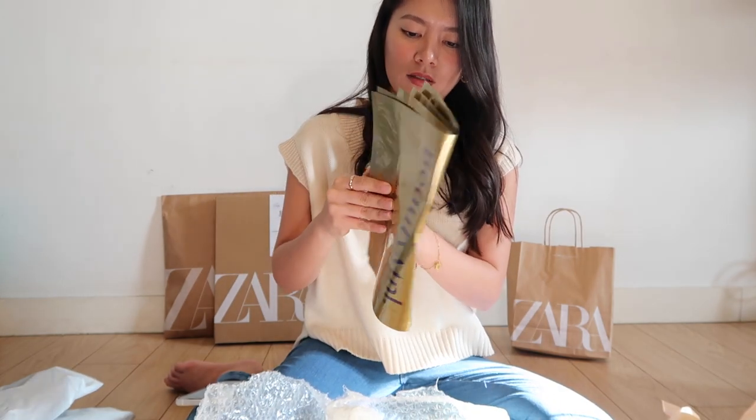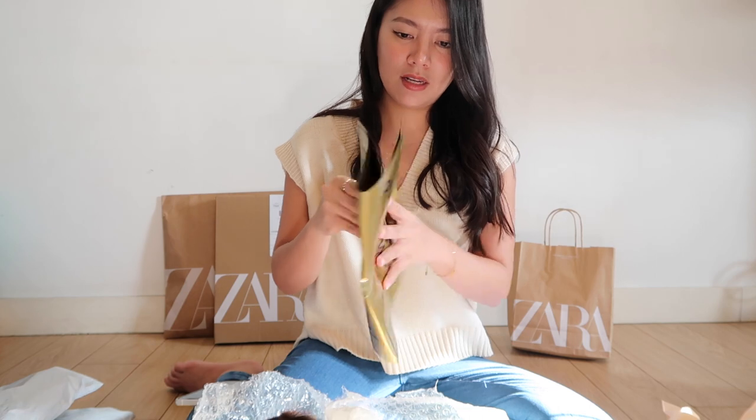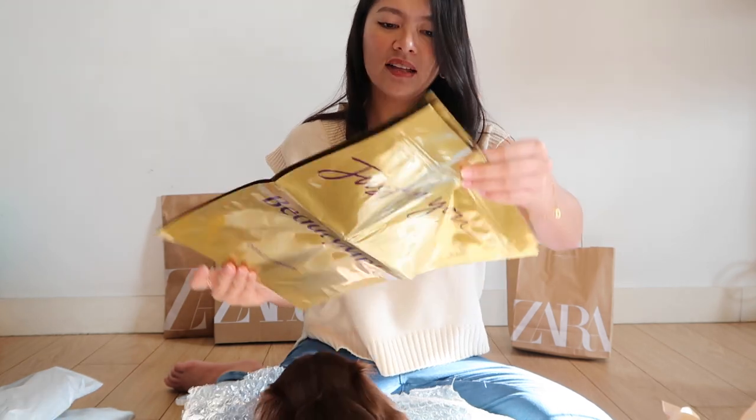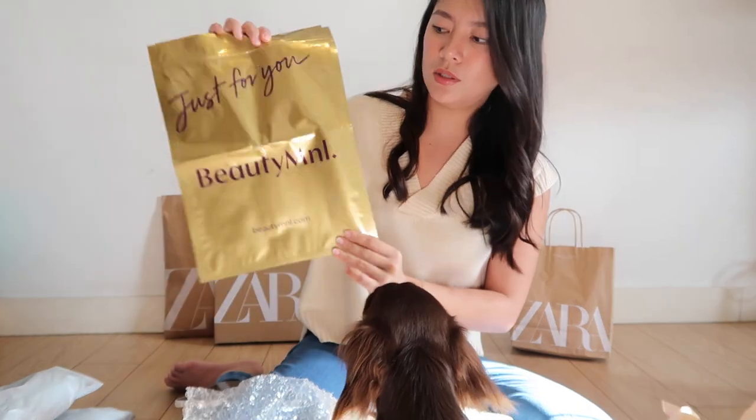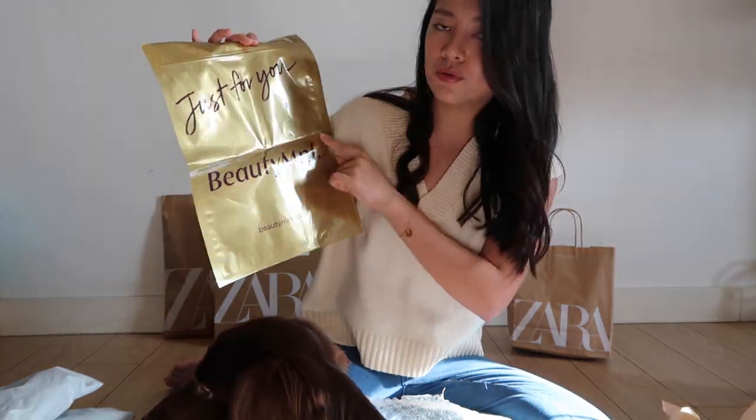Meron pang mga bag. Resealable bags. Pang gift ata to, nung Christmas. Ayan, nagusot na siya. But it's cute. It's gold. What gusot?